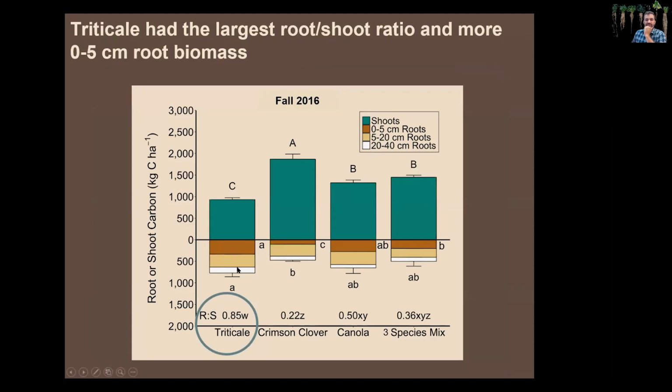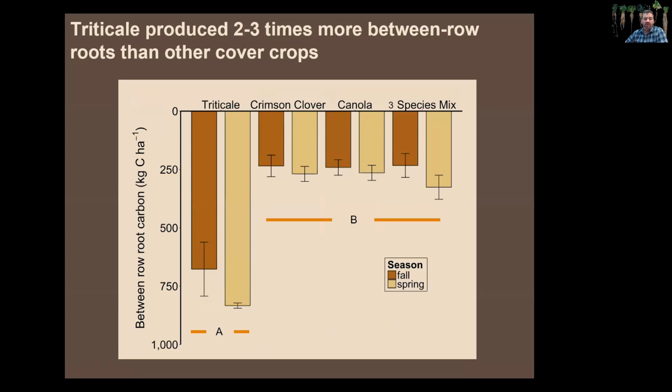And there were pretty large differences between the total amount of root biomass and the surface roots. All the treatments had more surface roots than crimson clover. So crimson clover is great for nitrogen fixation, but in terms of adding root biomass to the soil, it came up shorter than these other species. And another really unique trait that I think is really useful for understanding the linkage between root biomass and different traits is that triticale produced about 2 to 3 times more root biomass than other cover crops at all the depth intervals I looked at in both fall and spring.